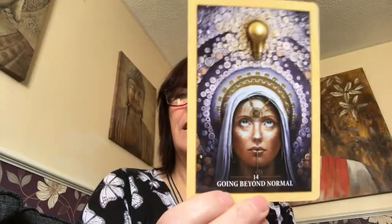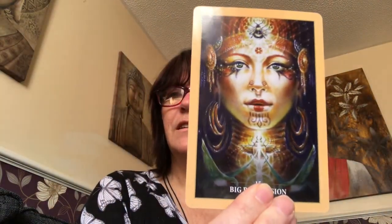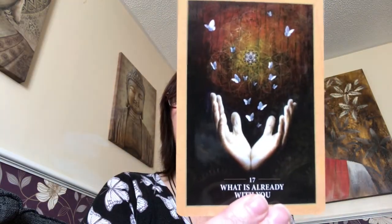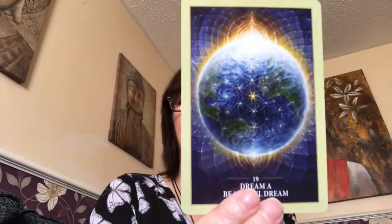So I haven't really looked at these all properly, because like I said, I only got them yesterday. So yeah, they're gorgeous. These are gorgeous, and like I said, I'm going to use these all week as my card of the day, and for the oracle that I add to any readings that I do, etc., and any card pulls that I do.